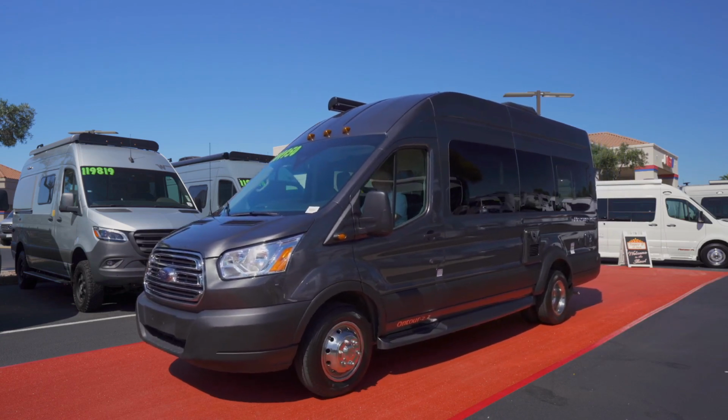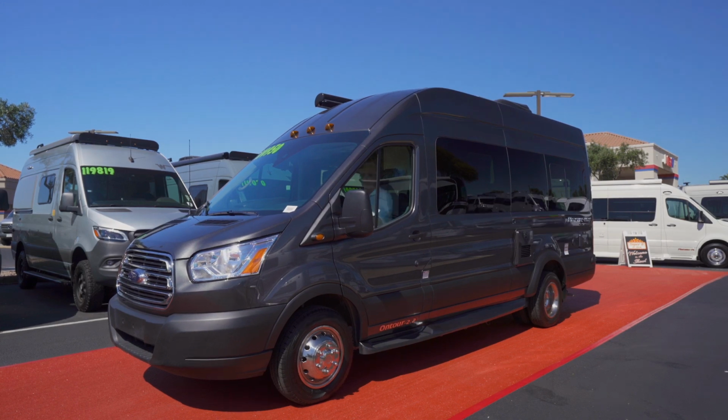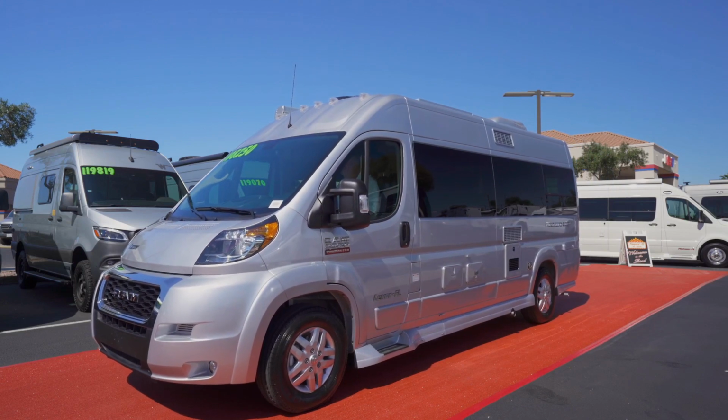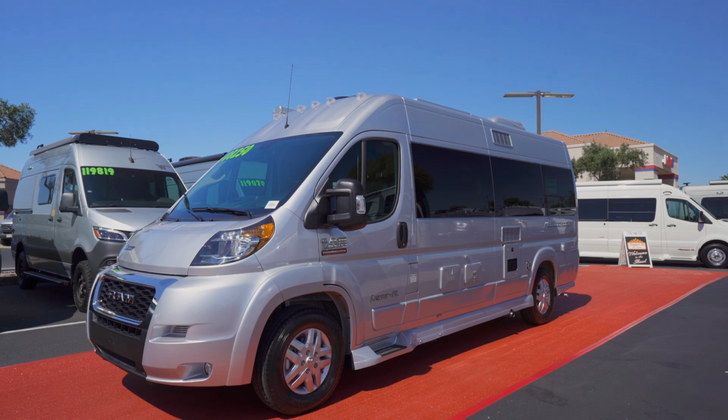Another Canadian export comes from Pleasureway via the On Tour 2.2. And Rod, we're told that On Tour 2.2 is showing up in a beautiful magnetic gray paint scheme. Following quickly behind is the Lexor FL, also from Pleasureway. Give us a honk, Lexor FL, as you stroll by in your brilliant silver metallic shell.